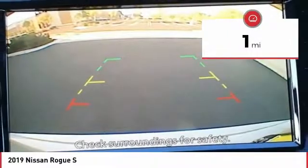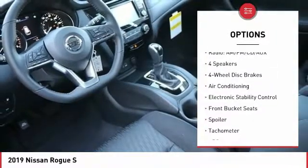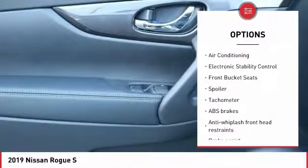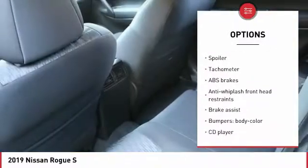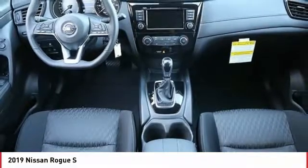This vehicle has less than 100 miles. Here are some of this vehicle's great options: traction control, air conditioning, dual airbags, power steering, 4-wheel disc brakes, center armrest, power windows, electronic stability control, rear window defroster, trip computer.